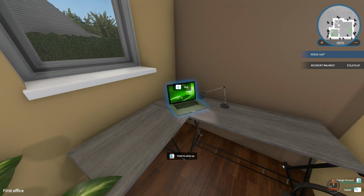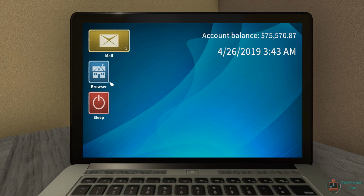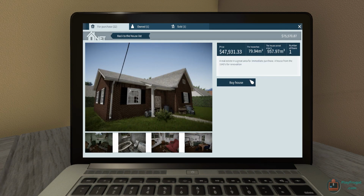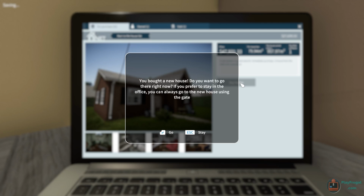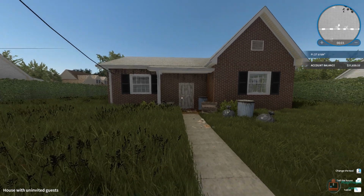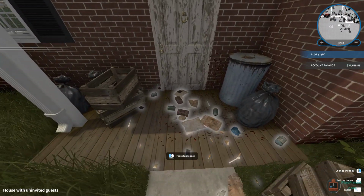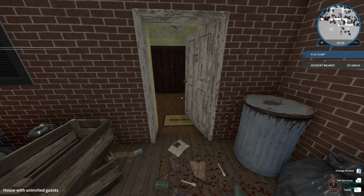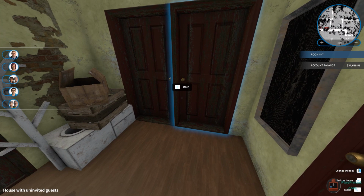That's a good number, and I think that we can go ahead and try this house with uninvited guests, which I'm going to guess are cockroaches. And we have bought a new house. Let's go ahead and take a look at it. Oh yeah, there's cockroaches everywhere. You gotta love it. Oh, they're right there at the front door. Let's see if we can't step over them, hop inside and see what's going on.